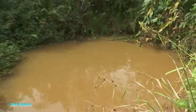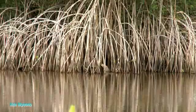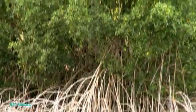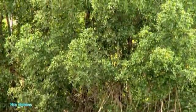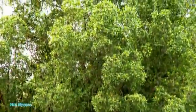As a project which is interested in low emission development, it's also established the fact that mangroves per unit area sequester more carbon than even terrestrial forests. And so, putting all this together, we need to focus on the mangroves.